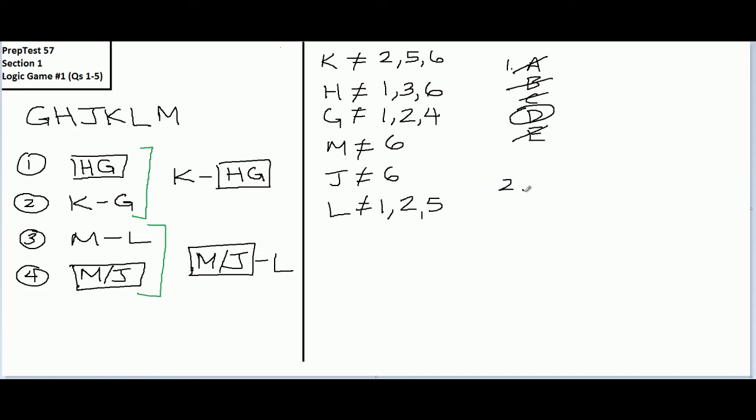How about number 2? Number 2 asks us, which of the following activities cannot be third? Well, we've already figured that out. Looking over here, the only 3 I see is the one under H, which means that H had better be an answer choice. Is it? Yes. Answer choice B.